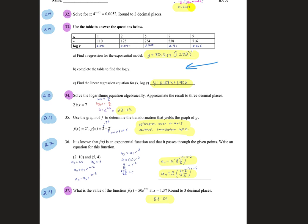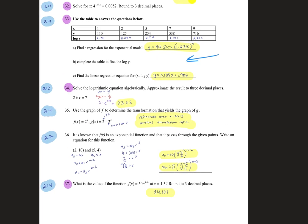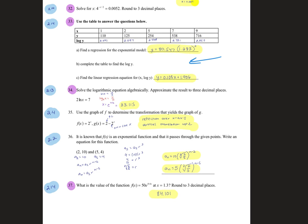Something like 34 is calculator based. Obviously for 35 you're describing a transformation, so be prepared for any kind of transformation: vertical, horizontal, compression, stretch, over the x, over the y. Make sure you know the difference between those. 36 is the one we did at the beginning, and for 37 you're literally just plugging in. If you get to one that throws you or frustrates you, move on, find something easy, build your confidence back up, and then go back to it. Questions for me?